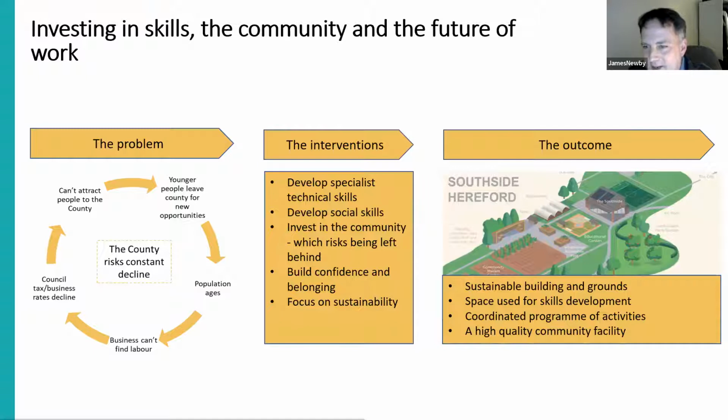We'll get that outcome there, but what it will deliver is this enabling facility that will allow us to intervene and develop skills in a various range of ways through coordinated programs, and this really high quality facility that the community can use and be proud of. And it will be placed in a community where it's needed most.